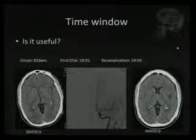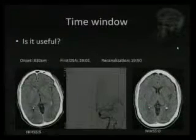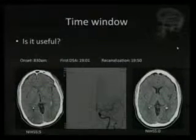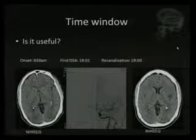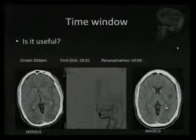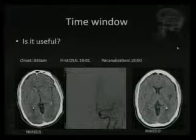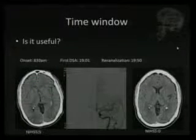Onset at 8:30 a.m. The first angiogram was done at 7 p.m., so almost 12 hours later. We can see there's something missing here. We do see the M1, but then there's one branch missing that we're not looking at, and that's what we recanalized. We finished recanalization at 7:50, so that was almost 12 hours after the onset of symptoms. And this is the CT the morning after, NIH stroke scale of 0, and that tiny insular stroke was what was left.